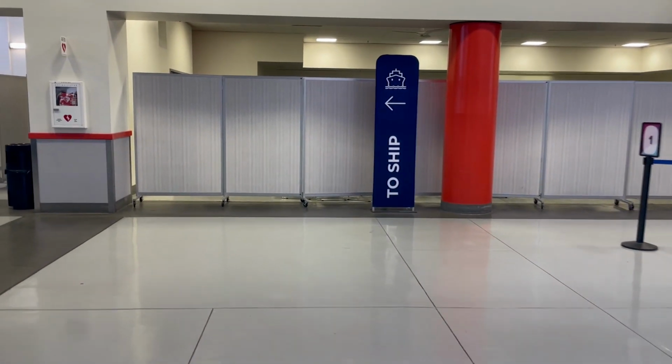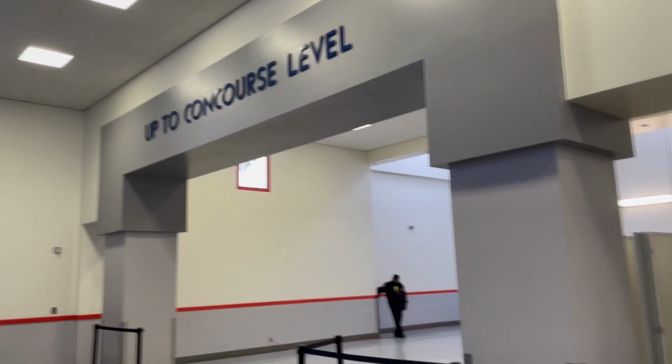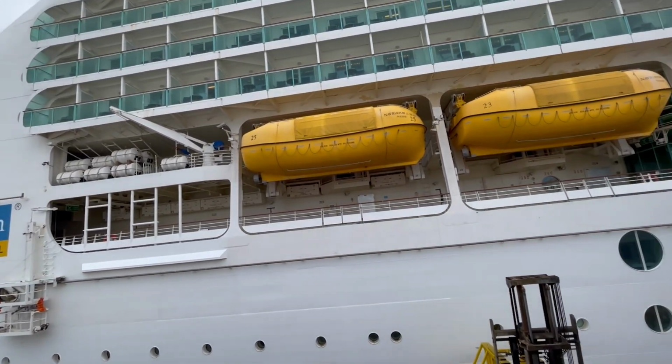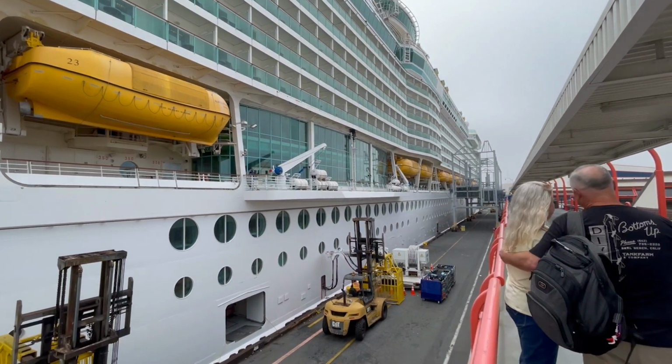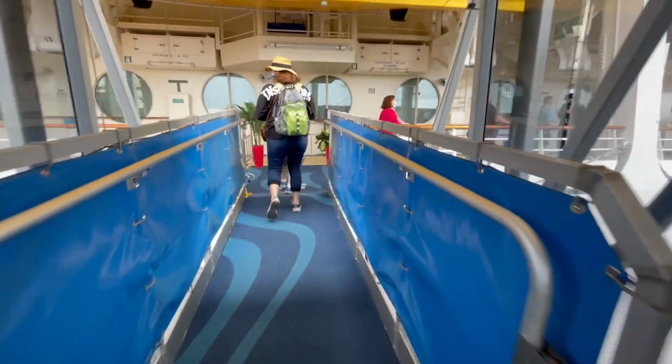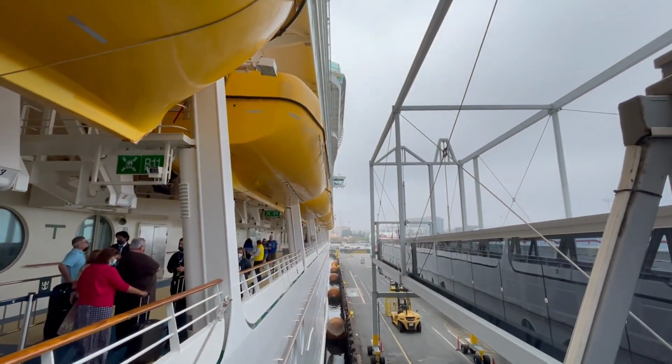And just a quick few document checks, some security checks, and I was walking on board the ship up to the concourse level. The Navigator of the Seas is over 140,000 gross tons, so it's a pretty big ship, even though it's not Royal Caribbean's largest anymore. I hadn't been on a Royal Caribbean ship in quite some time, so I was really excited for this cruise.